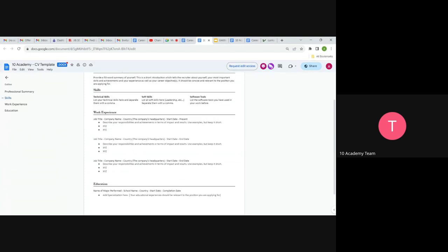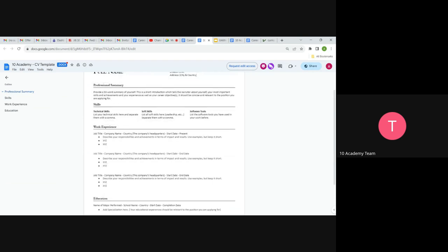And also for the skills, because some people make mistakes of just including their ordinary technical skills inside their skill set. However, soft skills are also essential, and also the software you can use. Soft skills like communication, leadership, collaboration. So we have those here. Now, for your work experience, we want it to be in chronological order, that is from the most recent to the earlier ones.